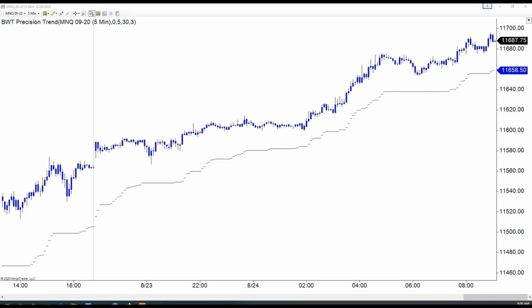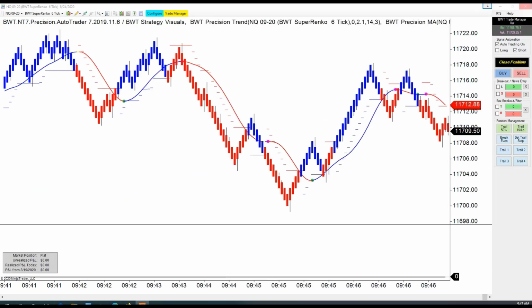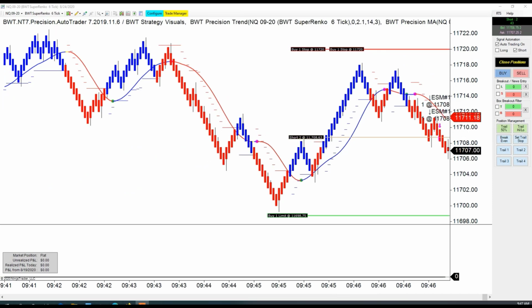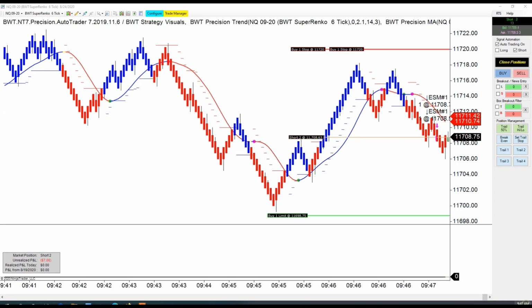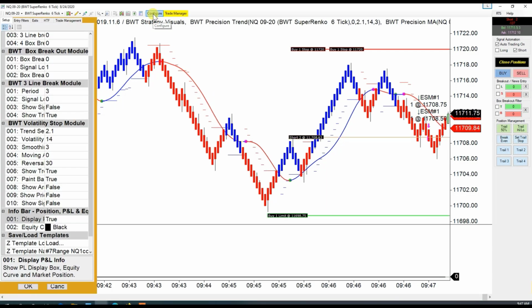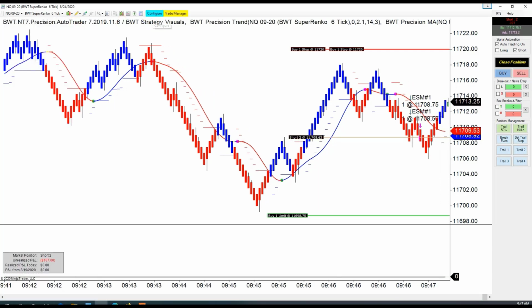I also have fully automated templates going. I'll give you a recap later on. All right, so 725 was reached before 654. So now it looks like 725 indeed is failing. So I am trying a short. This is the Super Renko 6 with a $500 target, 2 contracts.